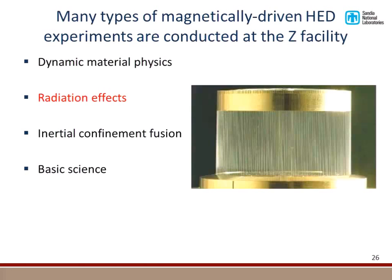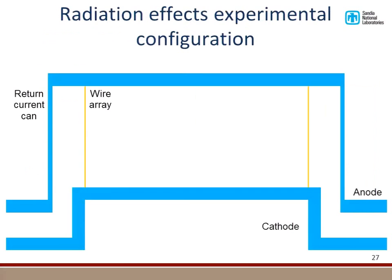So moving on to another set of experiments, we do radiation effects experiments. As I mentioned in the beginning, we're interested in how non-nuclear components in weapon systems work. So one of the things you do is you bombard them with X-rays and see how they perform.